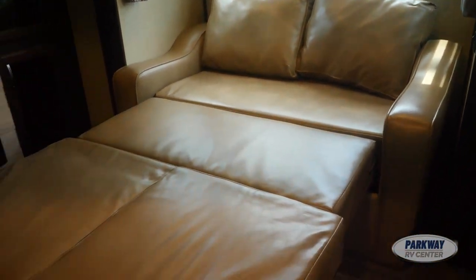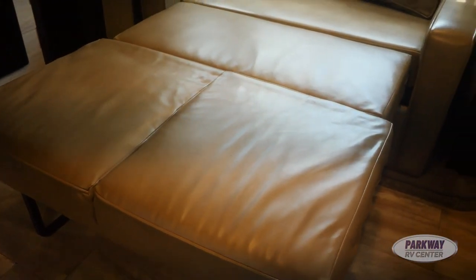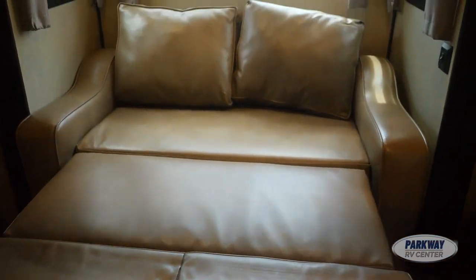But it looks kind of like that when you have it all the way folded out. Plenty enough room to sleep two people.